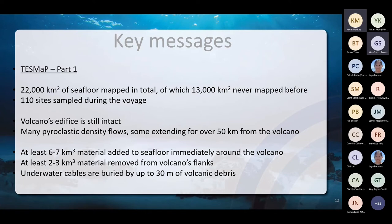And the main takeaways are that while the edifice itself is still intact, large volumes of material were involved in the eruption. And in terms of underwater cables, the reason why the underwater cables were broken is because they've been buried by up to 30 meters of volcanic debris. And when you consider that these cables are 60 kilometers away from the volcano, it really shows how massive this eruption really was.